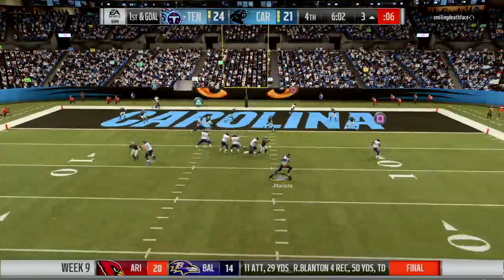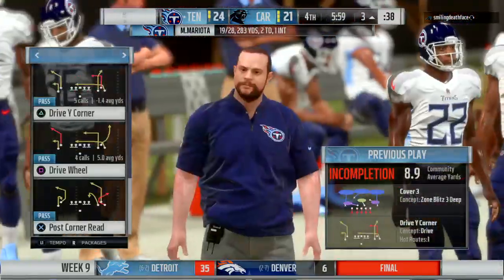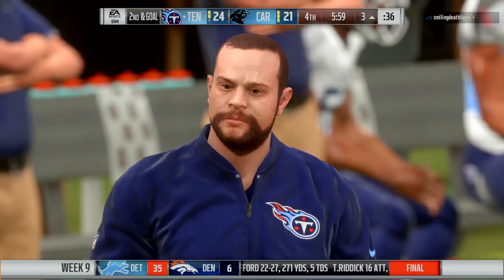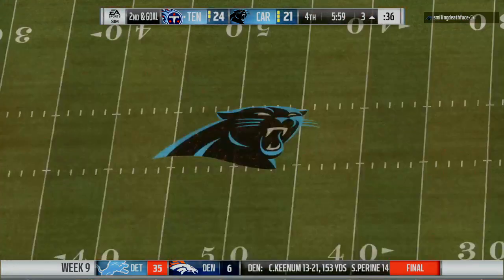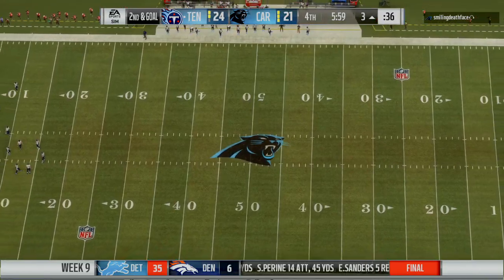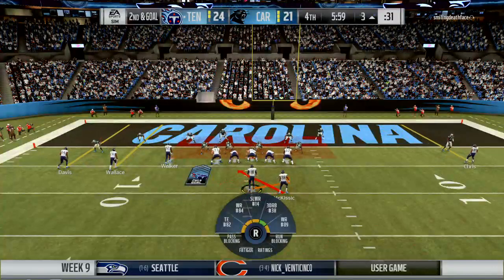Working out of the gun, Mariota, flushed to his right. And incomplete, he dropped it in the end zone. Appeared to me he was just trying to find an open receiver and got forced out to his right. Had to come off of a guy downfield and try to hit his back. Unable to connect. Should have been an easier throw moving to his right, though. Yeah, much easier, obviously, for a right-handed quarterback. If he was going to his left, a little bit tougher. Exactly. They'll go again from the 3 here on second and goal.